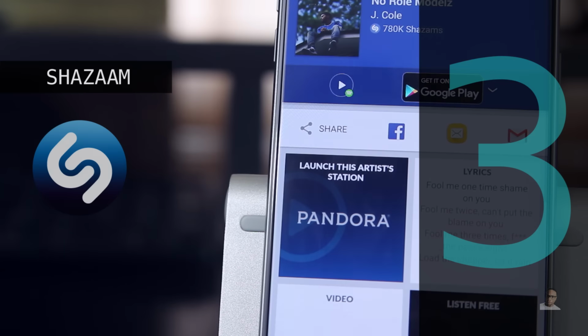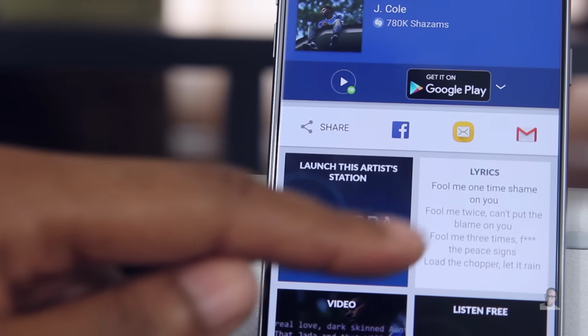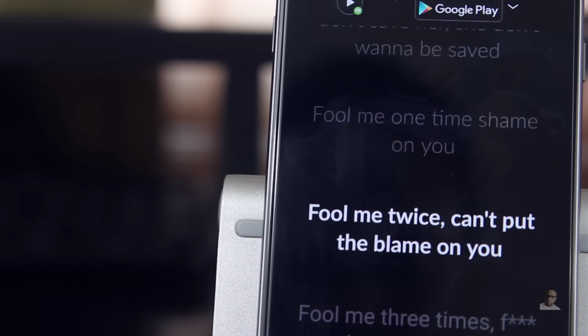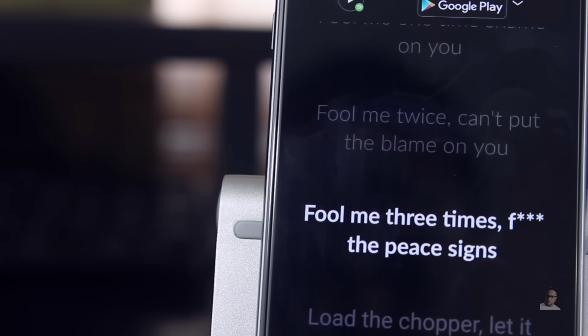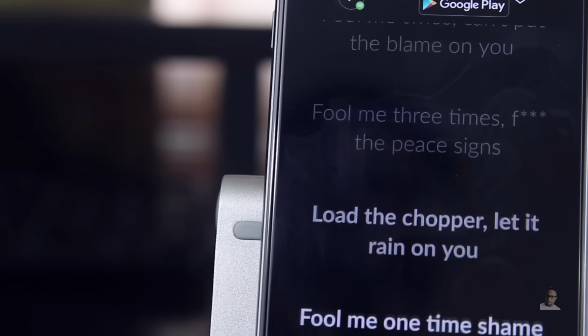I use Shazam mostly when I'm driving because there's always that song that comes on the radio that I need to add to my playlist, and Shazam lets me do that. This app also gets frequent updates, so if you haven't seen Shazam in a while, go check it out.